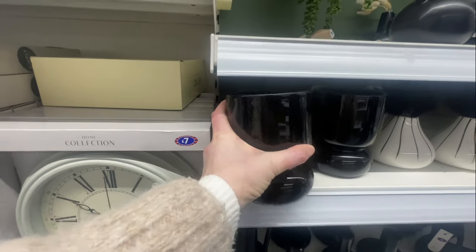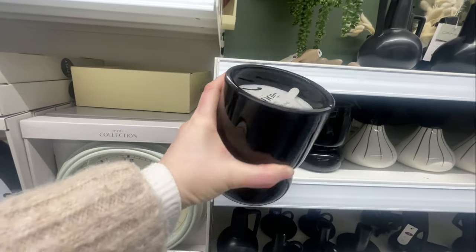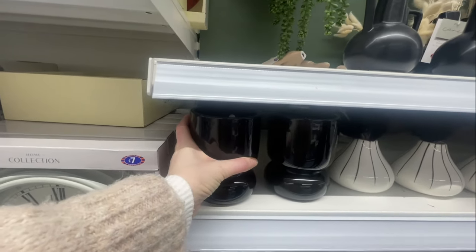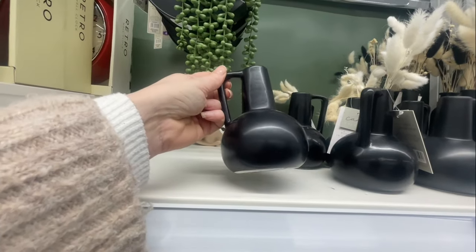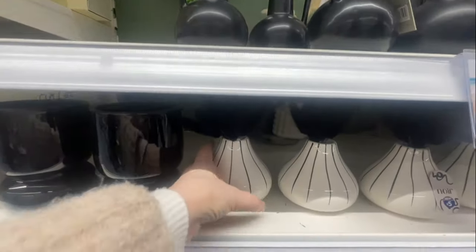When I picked this up, I didn't actually realise how heavy it was going to be. It is a candle, it was £5 and it is from the Noir range. I absolutely loved this. But again, like what I said previously, I didn't need any more candles, so I didn't pick any up. They also done some nice little vases.